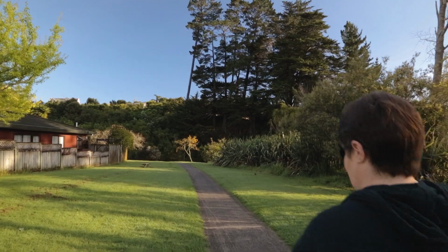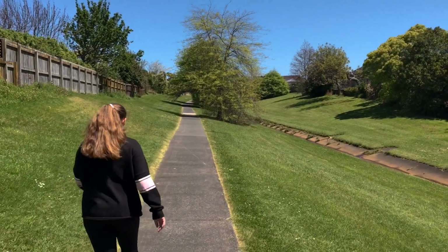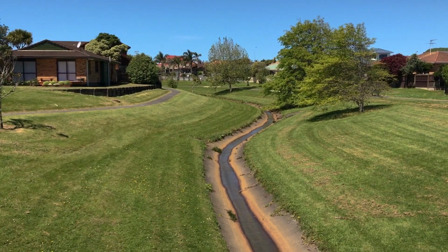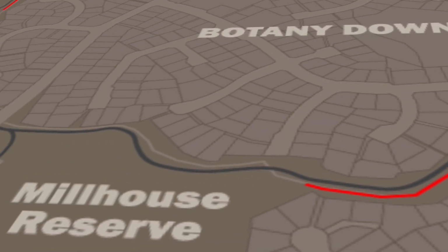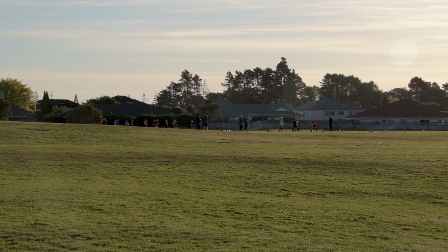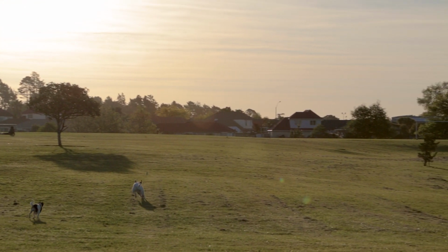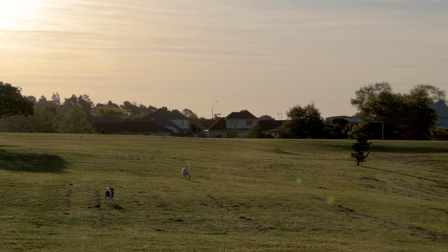Definitely the most interesting walkway in the area. Starting at the Meadowlands Reserve, it's a paved path with a number of footbridges following a water canal. It takes you past the Millhouse Reserve, a great place for soccer practice and playing with the dogs. You'll also find public toilets here.